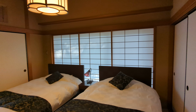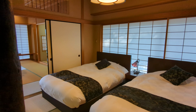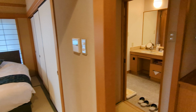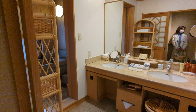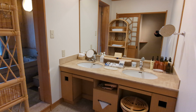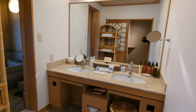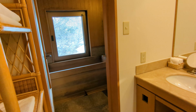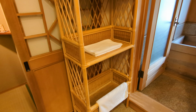There's a closet over here, standard closet. I'm not going to open it. And then let's back out of here, back out into the hallway. And so coming in here is the wash basin, 2 sinks, which is very nice, always. And then you have the towels, even a scale.